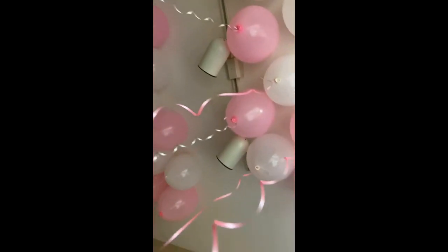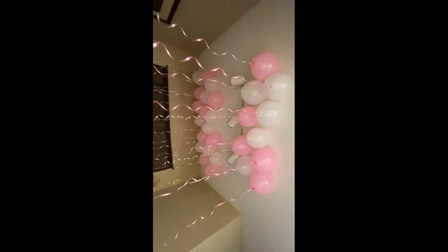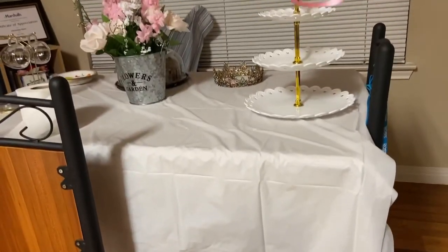Once I got back from the movie, I literally stayed up till 4 a.m. Yes, I'm crazy, I know. Putting up all of the decor, and of course, I had help. It looks amazing. So once I got done with the balloons, it really tied the whole look together.